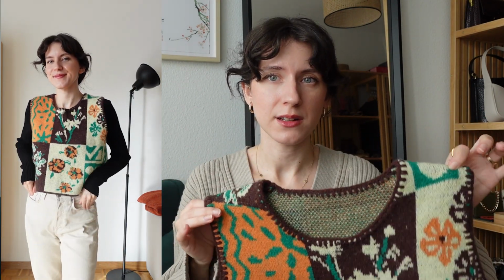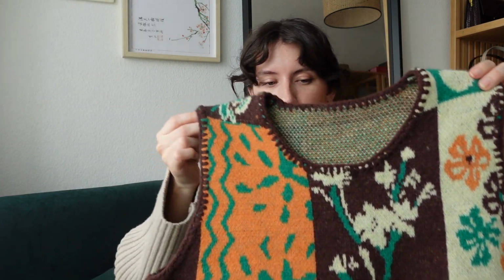I ordered this in a size S, just because I was unsure if a size extra S would be a little bit too small, and I do have to say that a size S for a vest fits perfectly. When it comes to vests, I really don't want them to be super tight, because I know that I will use them as a layering piece. So I really wanted something a little bit more on the looser side, but also not extremely oversized. And to be honest, this fits perfectly. I am very happy with that as well.